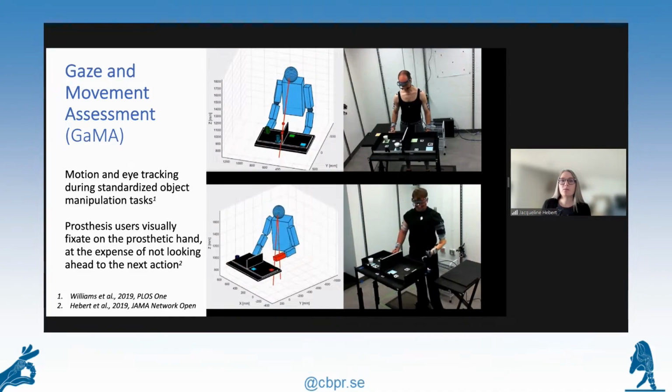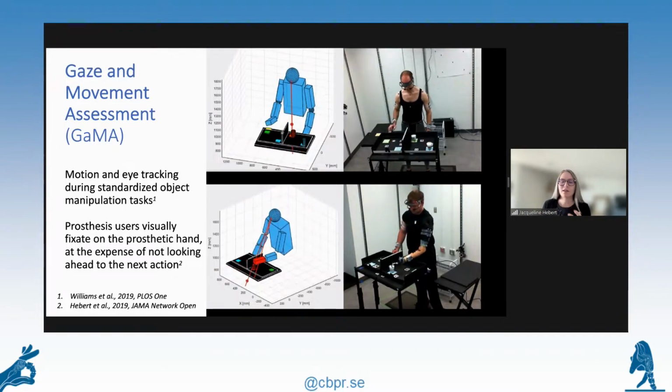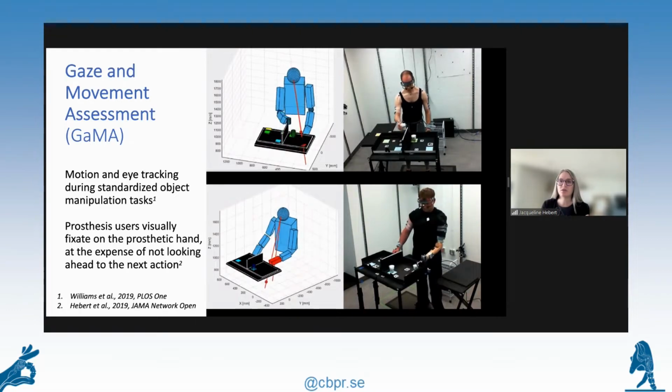Then, using the eye movement data, we can reconstruct a three-dimensional gaze vector, which is that red line you see shooting out of the person's head. That allows us to calculate the precise interactions of the gaze with objects in the environment. And you can see that as the gaze is flicking to different targets or to the hand, that area is lighting up. So it's just a visualization of what our software can do.